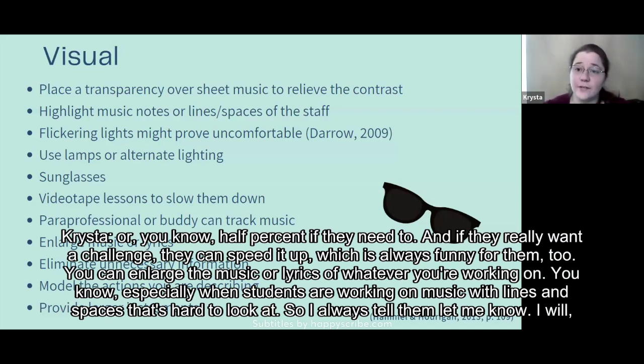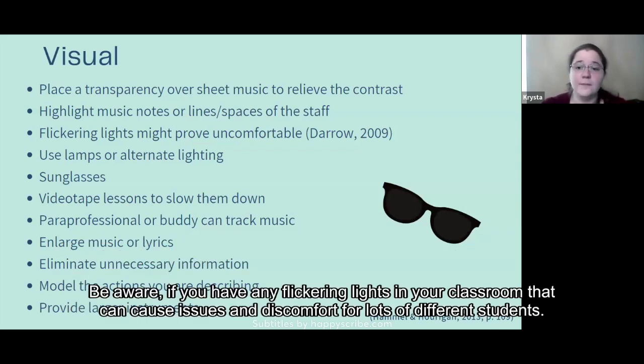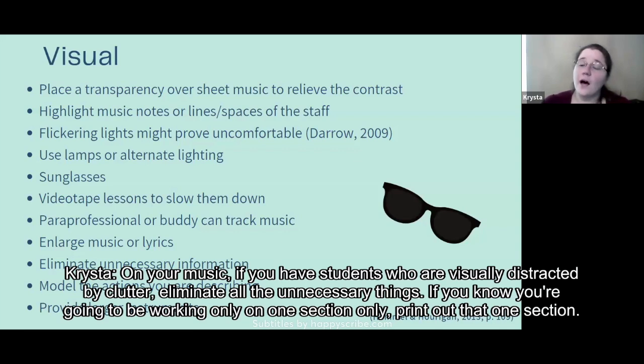You can enlarge the music or lyrics of whatever you're working on, especially when students are working on music with lines and spaces. That's hard to look at. So I always tell them, let me know. I will change the music to suit your needs. Be aware if you have any flickering lights in your classroom, that can cause issues and discomfort for lots of different students.